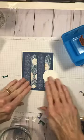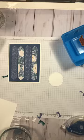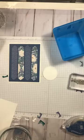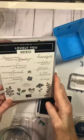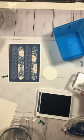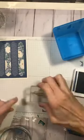Okay, and I cut out a circle from the stitch-shaped dies, and I came in with the Wildly Grateful. Okay, that is from the Lovely You cling stamp set. These are fantastic to use on the little banners as well. Even though I'm not using a banner here, these work lovely on the banners. Okay, I'm just gonna stamp him in the middle. You guys should already have that.